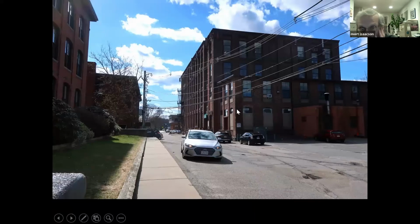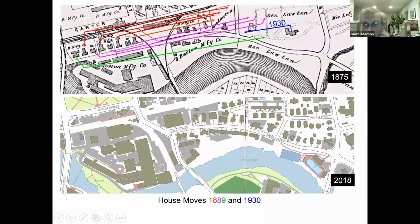Okay, so those original mill girl boarding houses, remember, were in this row along this extension of River Street, which is really the driveway now into the mill complex. Moody Street's back over here in the background. And this, of course, is the Worldwide Building with the artist studios in it. That's exactly where the mill girl boarding houses were. So in 1889, they were moved. And this is what was discovered by Michael Folsom in the 1980s, I believe.